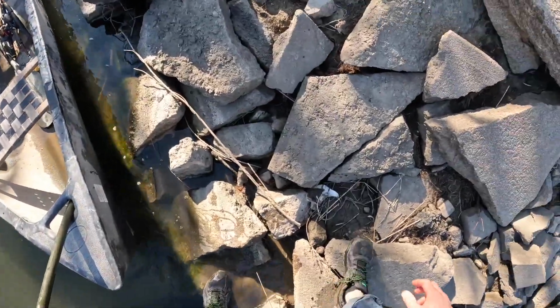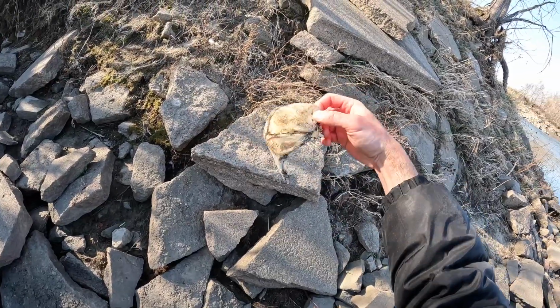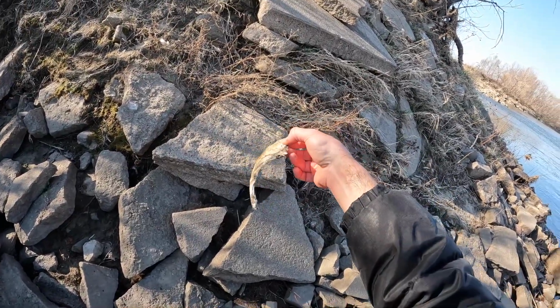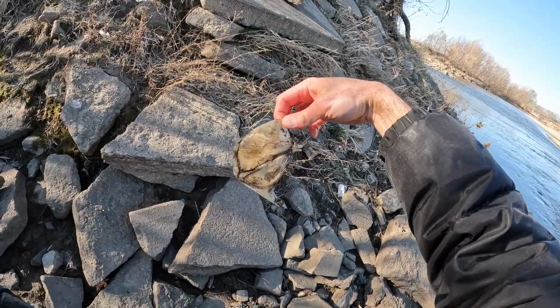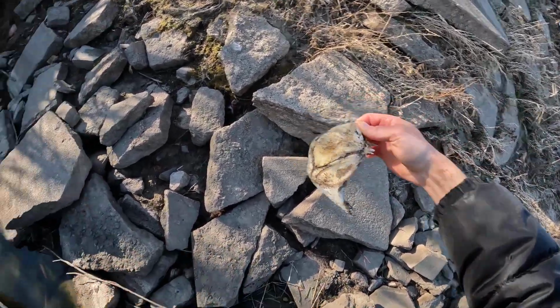Some sort of a... what's this? Look at that. It's like a gill plate from something. Some sort of carp, maybe? Huh. I guess it's a carp. It's a really big fish.